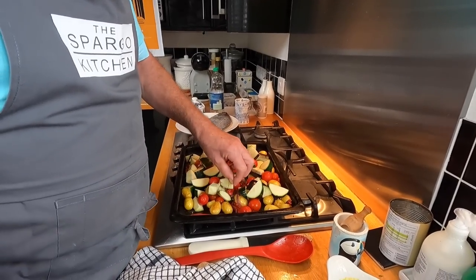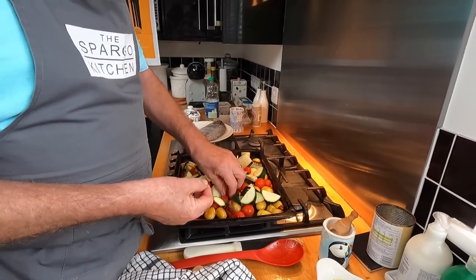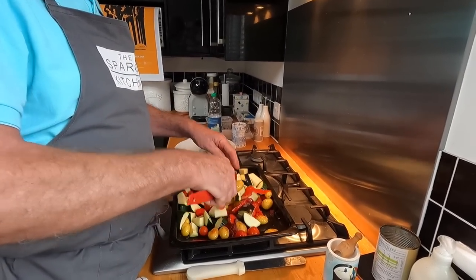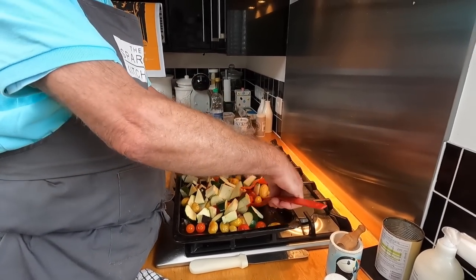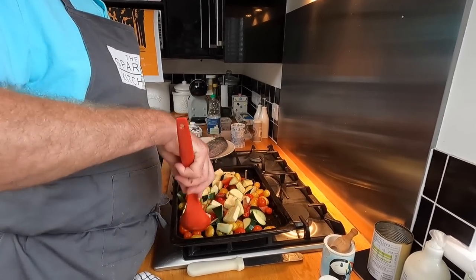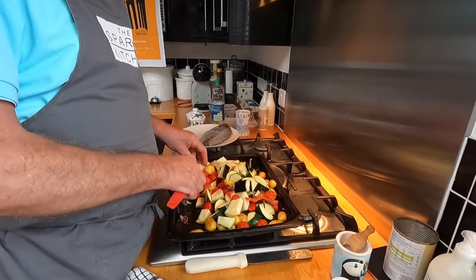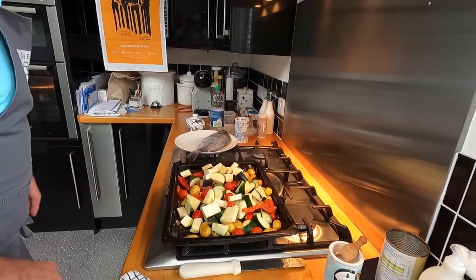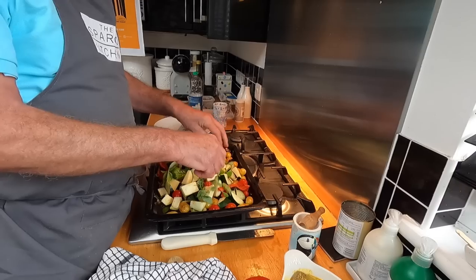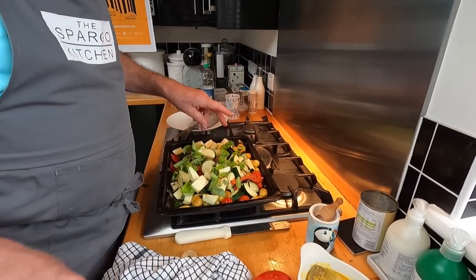Pop up those. I'm just pulling out the stalks, thyme stalks. To things like this, would you possibly add a liquid, like a wine or a stock? You could put a splash of wine, a fish stock, veg stock. I'm just going to put a splash of water in. And there's basil and oregano.